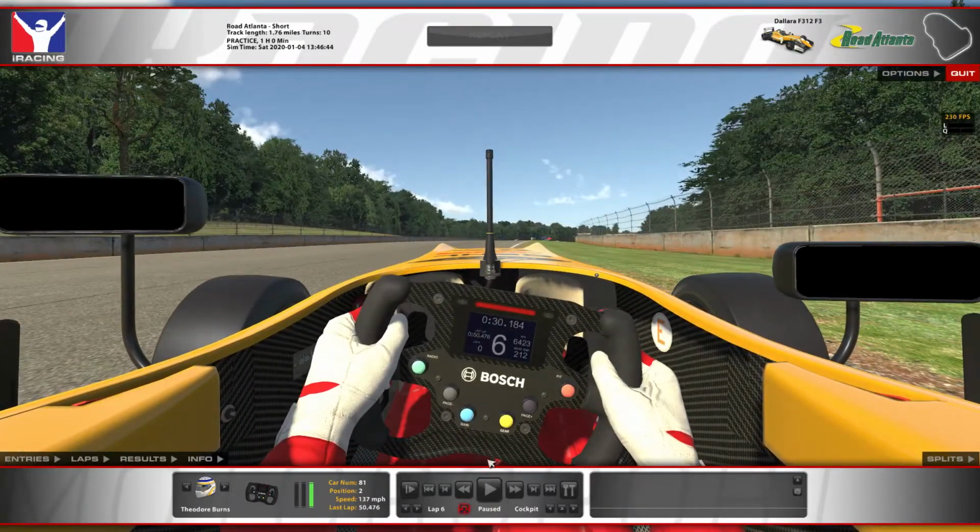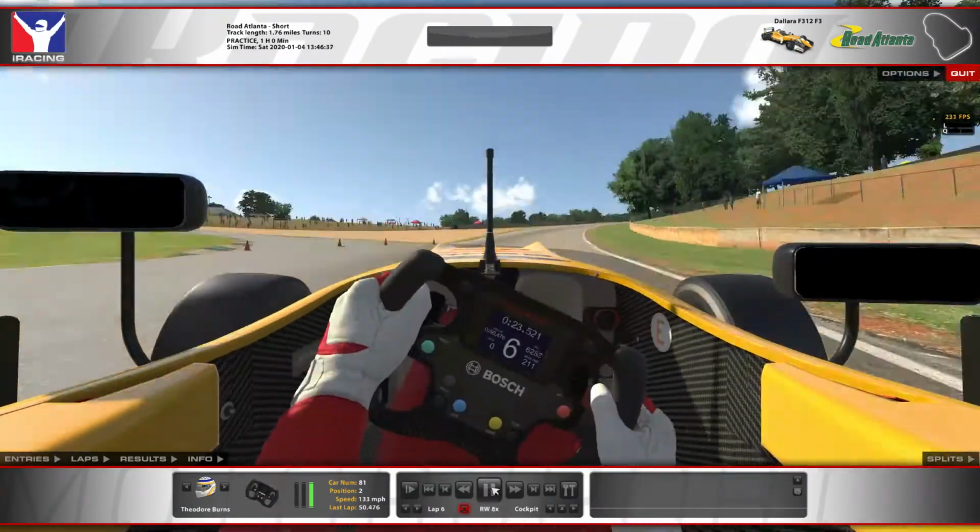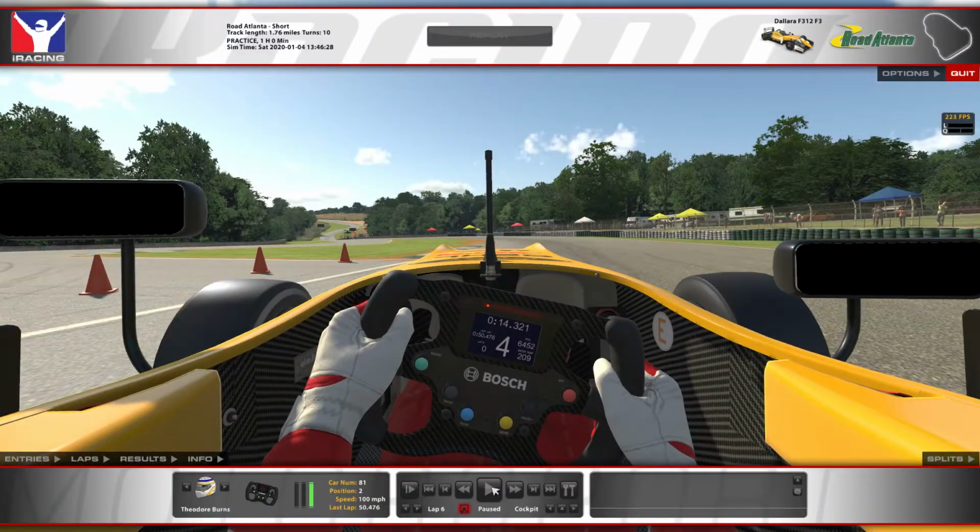Through right here for this section. I want to be careful not to hit and spin the tires on the grass. And that's that. I'll play through that one more time in real speed, but it's pretty self-explanatory. It's full throttle, flat out, just smooth steering the whole way through.